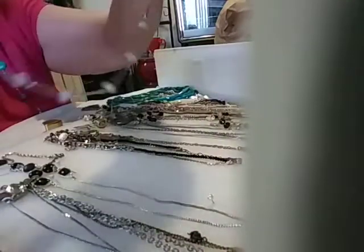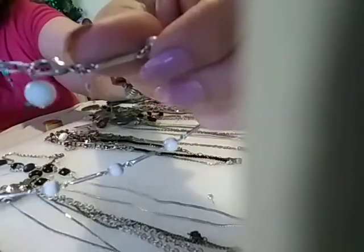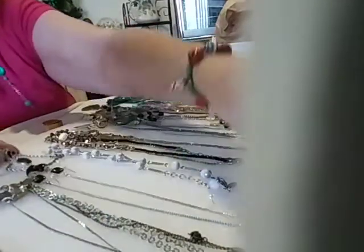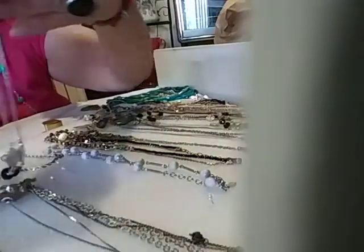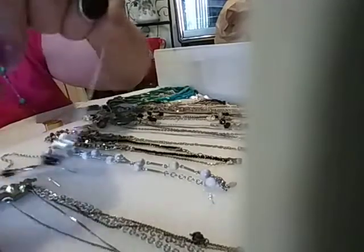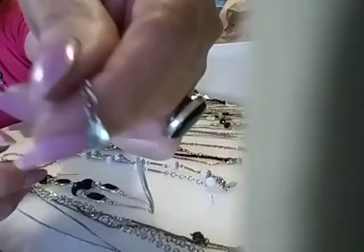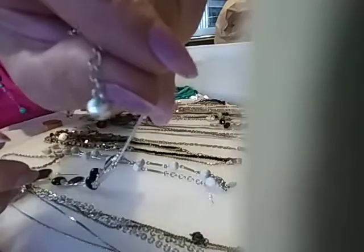Kind of short but sweet, and this is the backing of it. It's a Paris Lane necklace. All right, let's go with this beauty. I like this one very much. And it has this type, LC written down on the back.